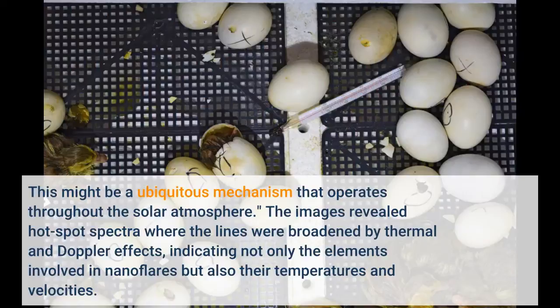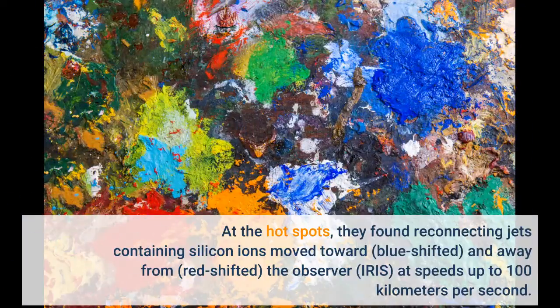The images revealed hot spot spectra where the lines were broadened by thermal and Doppler effects, indicating not only the elements involved in nanoflares but also their temperatures and velocities. At the hot spots, they found reconnecting jets containing silicon ions moved toward (blue shifted) and away from (red shifted) the observer, IRIS, at speeds up to 100 km per second.